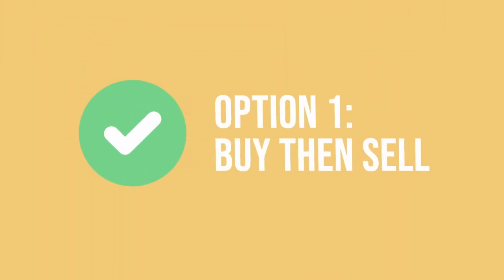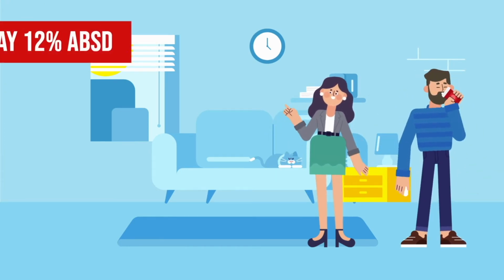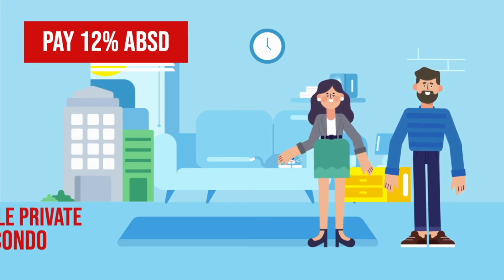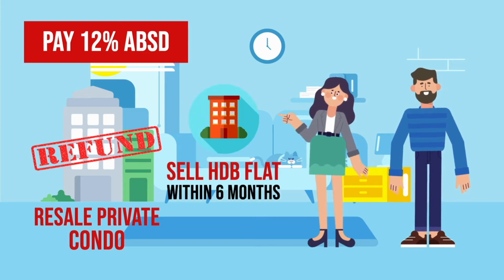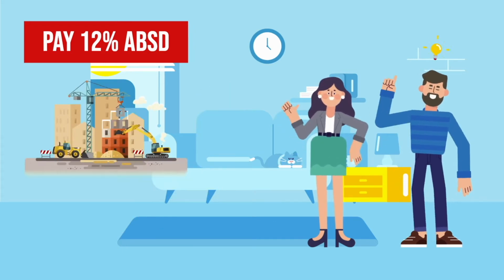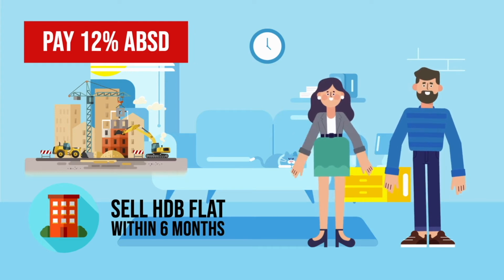Buy then sell. Let's take a look at Jimmy and Audrey, husband and wife, and both are Singaporeans. By paying 12% additional buyer's stamp duty upfront, they can first buy a resale private condo and apply for a refund of this ABSD via the remission scheme as long as they sell their HDB flat within 6 months. Should they purchase a new launch where the development is still under construction, they will be able to apply for the same refund as long as they sell their HDB flat within 6 months from the TOP date of their new home.